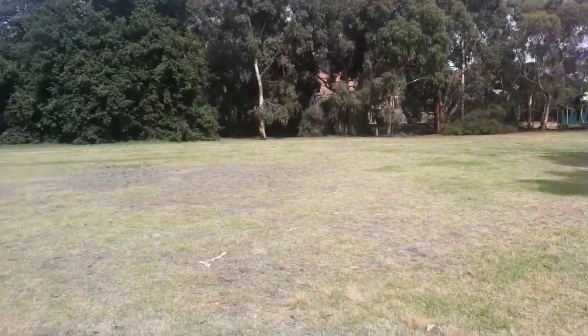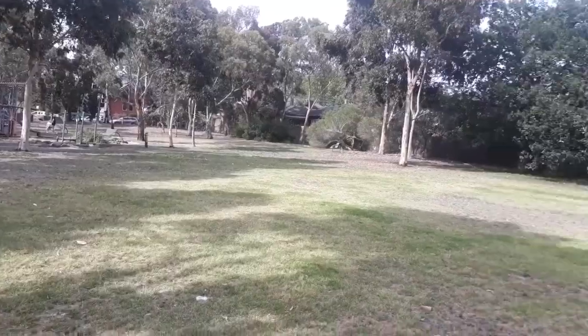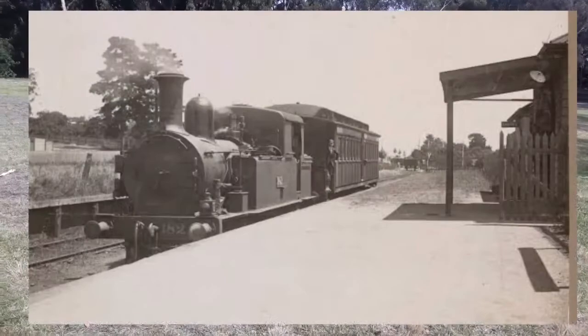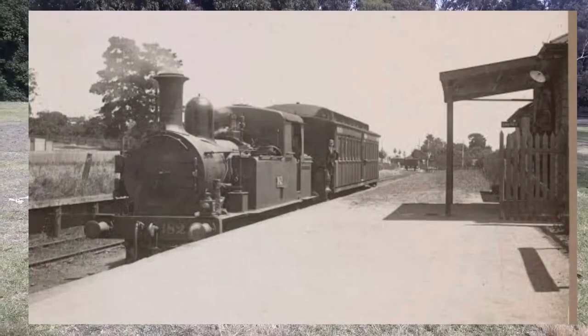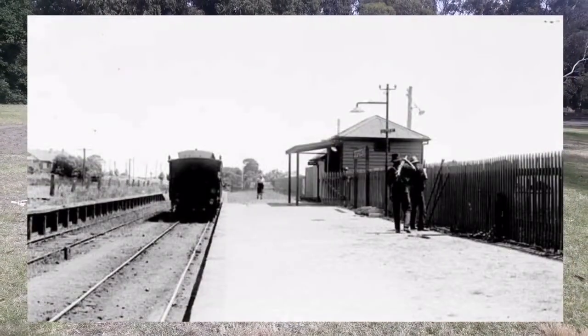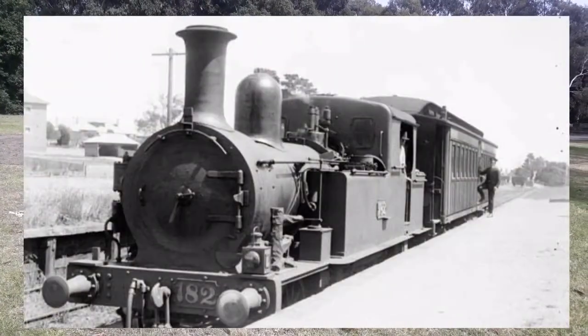Roystead Station was located south of Mont Albert Road and was renamed Stanley as part of the Deep Dene Dasher. This patch of grass just across Whitehorse Road is where Deep Dene Station was. Named after the adjacent Deep Dene House, Deep Dene Station was home to the Deep Dene Dasher. After closing in 1927, the station building was destroyed by a spectacular fire caused by swagmen.